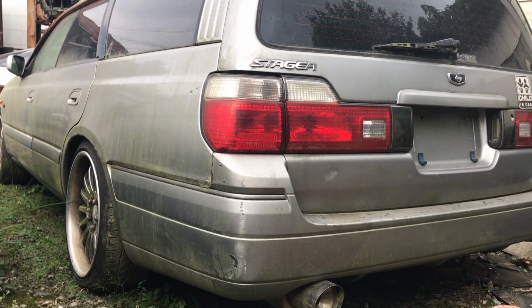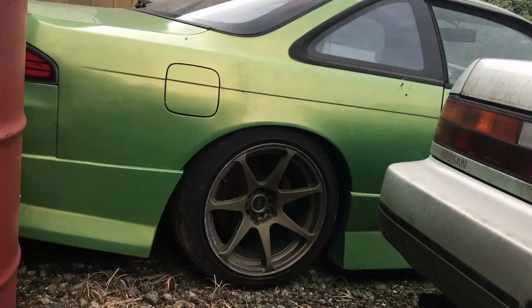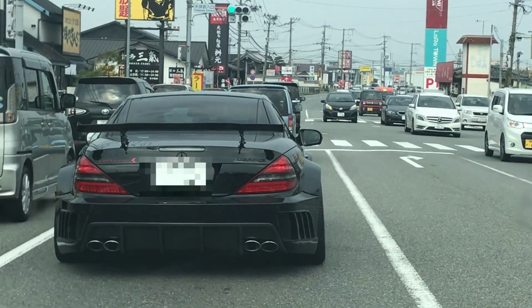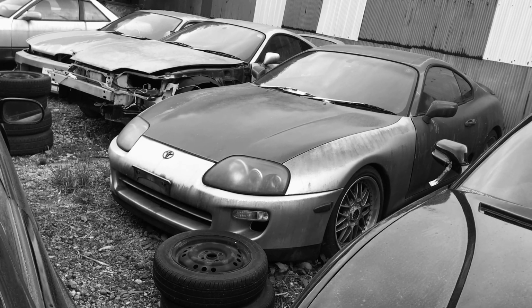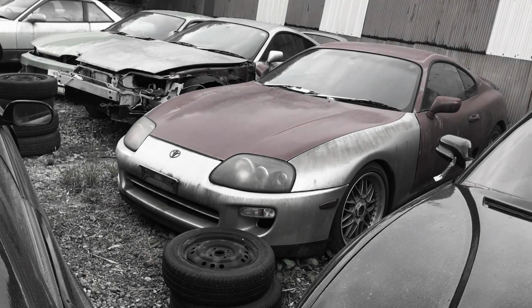In today's video, I'm in Japan somewhere doing what I enjoy the most, and that is car spotting. I did see some interesting cars that day, like this and that, but I did come across a particular garage with plenty of cool cars. It was really touch and go at first. There were some things that I couldn't show, and with that, let's dive in.